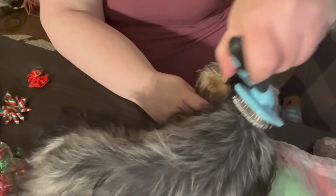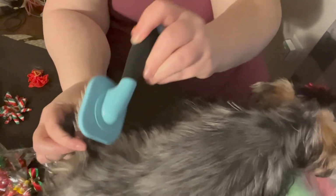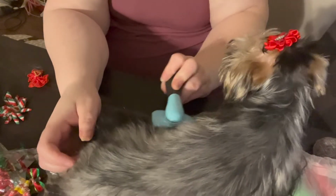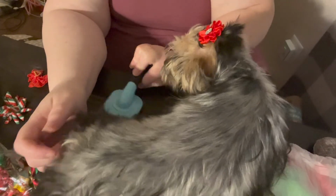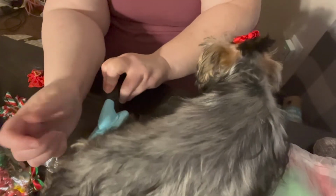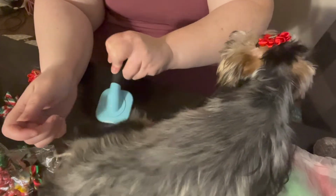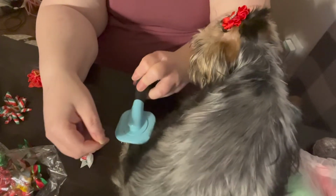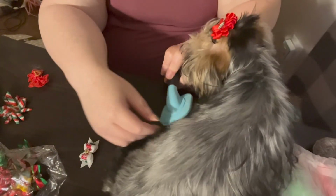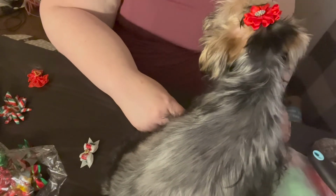And then I just brush her. But you can hear how her hair knots up. And I just brushed her last night. But it pulls all those knots out. That's one of the things I really like. Because my other Yorkie's hair didn't knot like this. So until she goes to the groomer, it's going to be a daily routine.